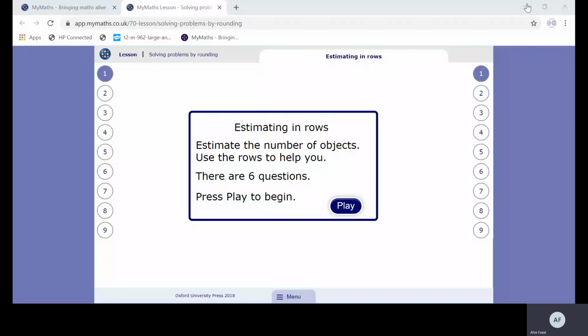Good morning, everyone. So today the next lesson that we're looking at is on My Maths, estimating and rounding. So it's to do with rounding. It's solving problems by rounding.